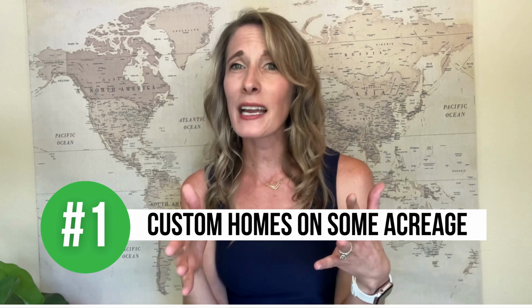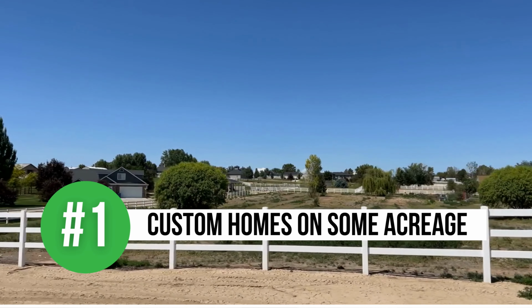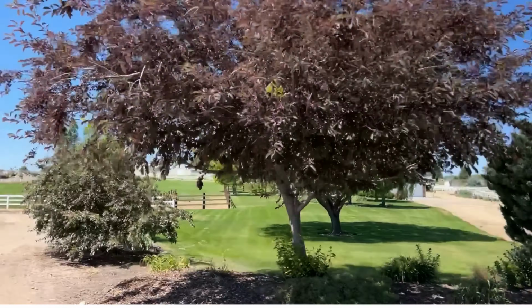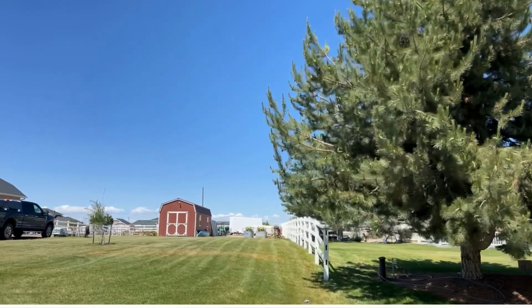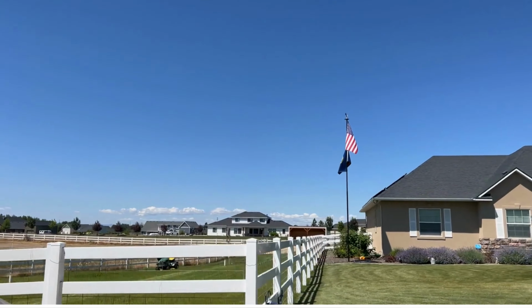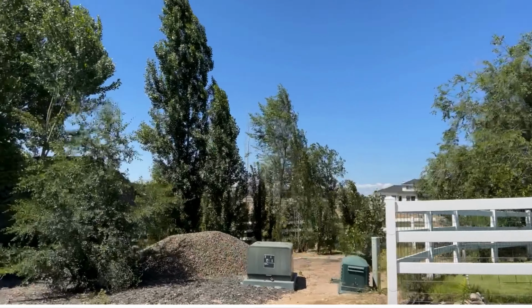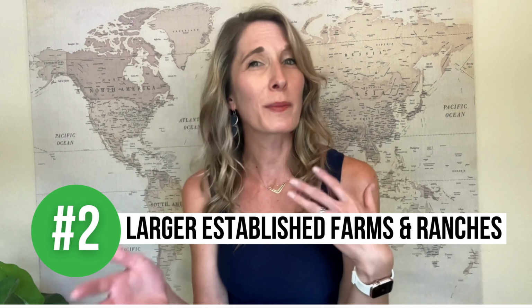Number one, custom homes with some acreage. Oftentimes, these are equestrian properties. So if you have your heart set on an acre or two with no or very few CC&Rs and no HOA fees, you'll definitely want to check out Middleton. Whenever we have clients eyeballing the area that say that they know that they want to be on no less than half an acre and are just really all about all those wide open spaces, we make sure Middleton is on their radar.